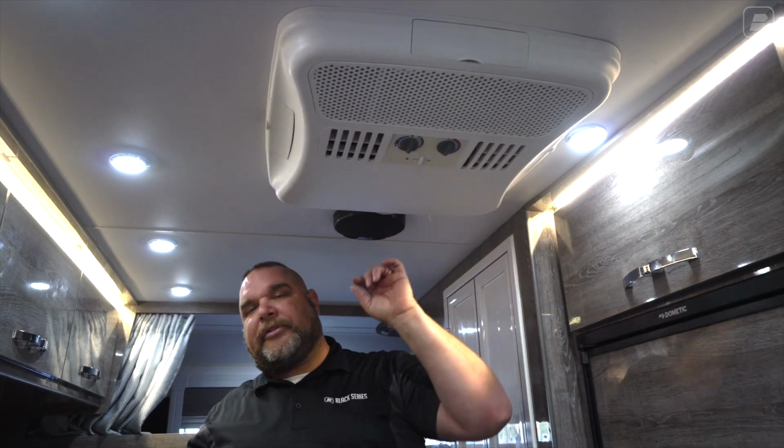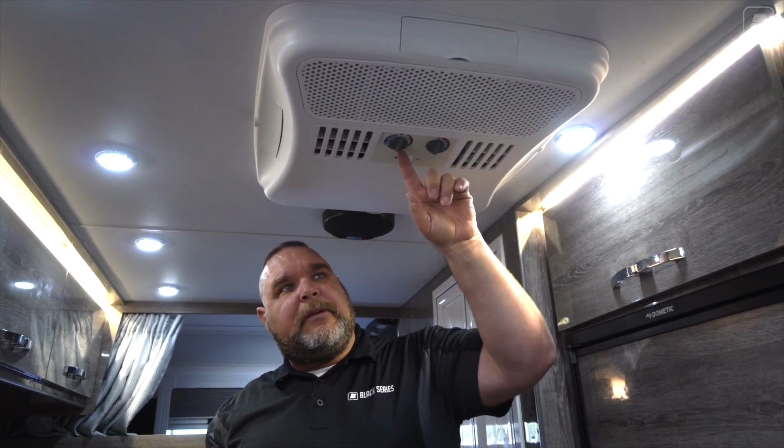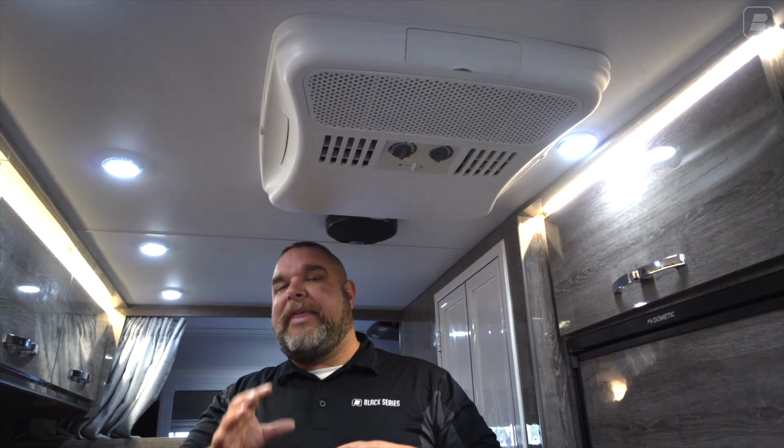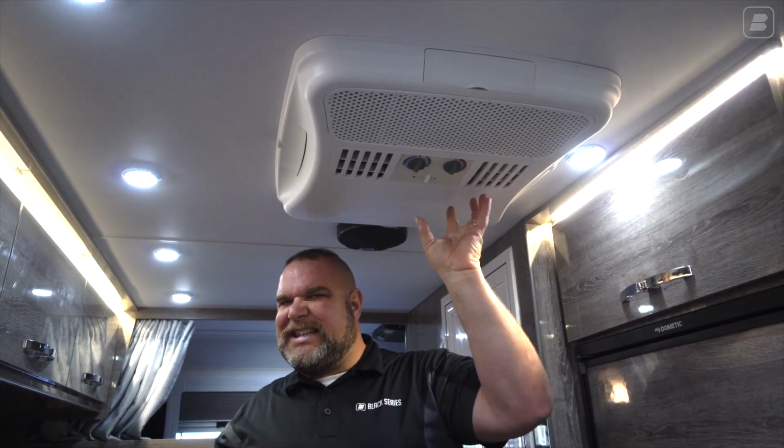Now, our air conditioner also doubles as a heat pump. It's the air conditioner and heat pump, and the heat pump is utilized for cold weather mornings. So if you don't want to crank up your propane powered heater and you have power, you're plugged in, or maybe you're running a generator, you can turn on your heat pump. So instead of the cold air blowing in and the hot air blowing out, it's reversed, since you're actually blowing the hot air in and the cold air out. So that way you can take away that morning chill. That's how our heat pump works, because it's not a true heater. You're not going to be able to run it for long periods of time like you can with a regular heater.